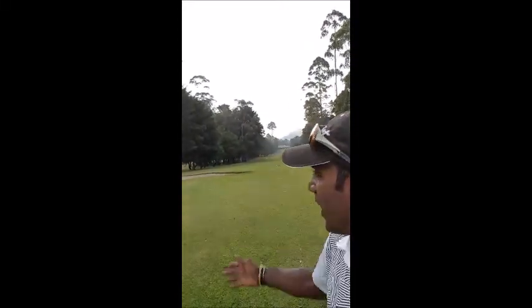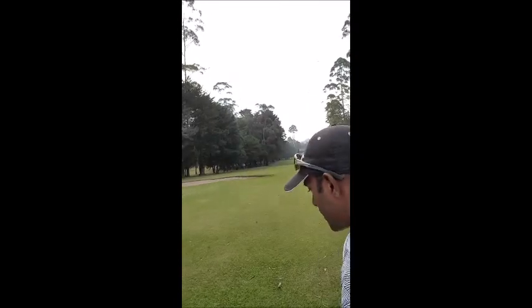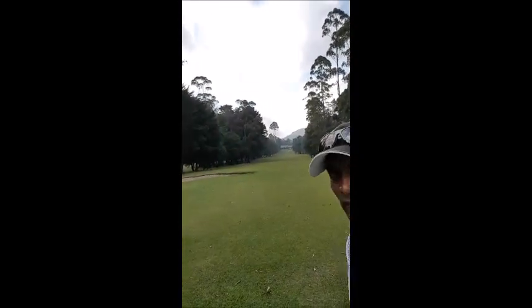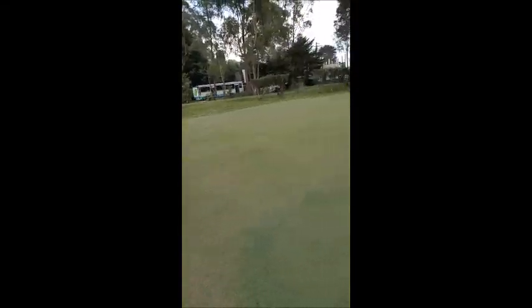In the fairways and in the rough, everything is natural grass. This grass is called buffalo grass. It's special only to here. We can't put it outside, it doesn't work.